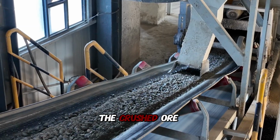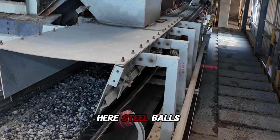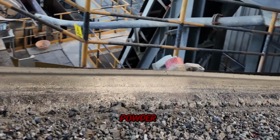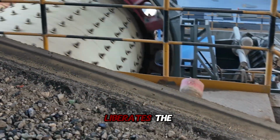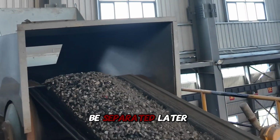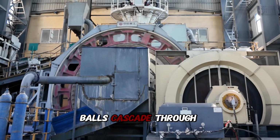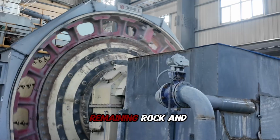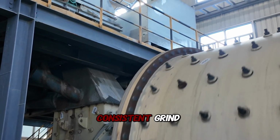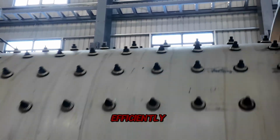Inside the mill, the crushed ore is mixed with water and fed into the ball mill. Here, steel balls tumble with the slurry, grinding it into an ultra-fine powder. This step is critical as it liberates the lead and zinc minerals from the surrounding waste rock so they can be separated later. As the mill rotates, heavy steel balls cascade through the slurry, breaking down the remaining rock and freeing up fine mineral particles. The goal is to produce a consistent grind, just fine enough for flotation to separate valuable metals efficiently.